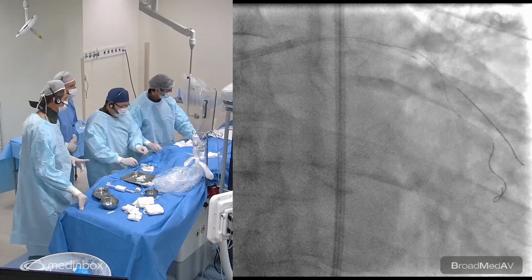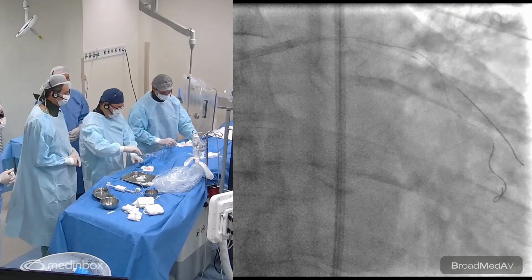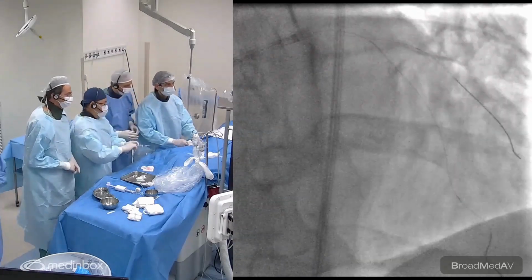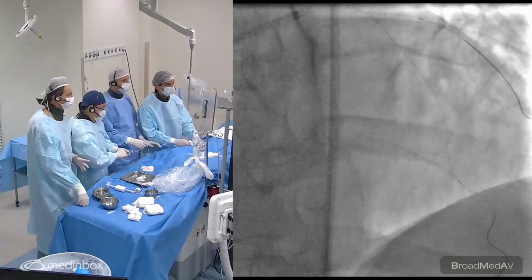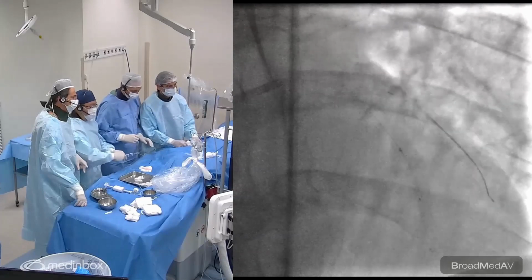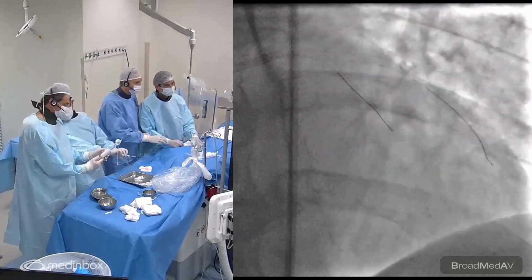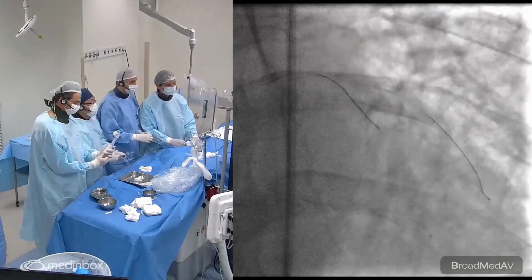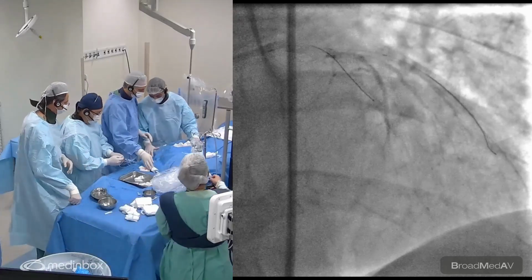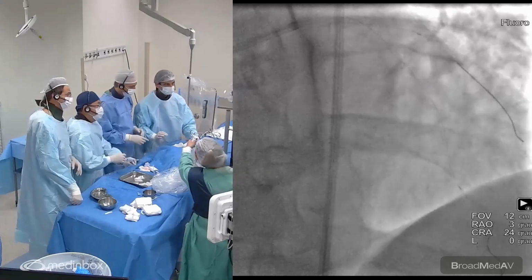So maybe you can also measure with the balloon, just to take a look in a different view. Are you bringing the balloon there, Rodolfo? Okay. Is it to open a little bit more or just to look at the extension? Just to look. So contrast. Looks like 30. Contrast. Okay, good. Distal.